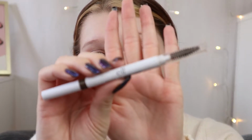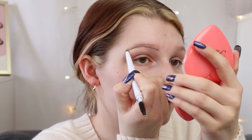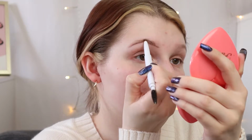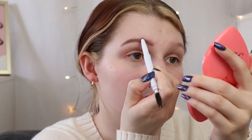Alright, so first I'm going to do my brows like I normally do. We're using the e.l.f. Instant Lift Brow Pencil. I really need to trim my brows. And my brows are a fairly quick process anymore.